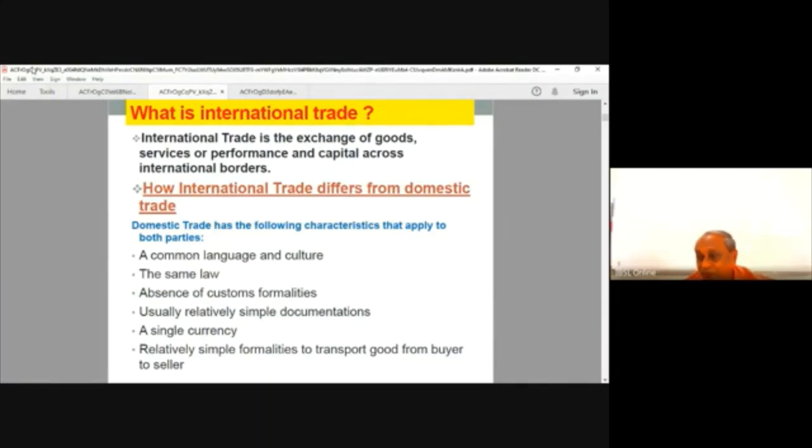Day-to-day purchases. When you go to the grocery shop, you purchase something, that is domestic trade. When you go to a supermarket, buy things, domestic trade. When you go to Hamidia's to buy a shirt, that is domestic trade. The girls, when you go to a sari center to buy a sari, that's domestic trade. The interesting characteristic that applies to domestic trade is, for both parties, we use a common language and culture.